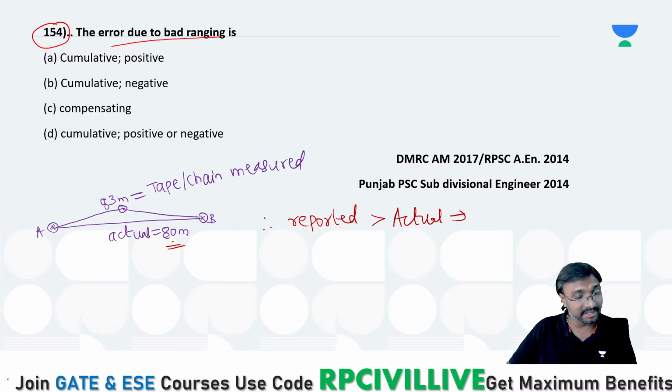80 meters is the actual distance between A and B. Because of this bad ranging, the intermediate ranging rod has come into the picture here, and it will be measured as 83 meters. So reported will be 83 meters, and actual will be 80 meters. Since the reported is greater than the actual, you are representing a 3 meter higher value, right? 3 meters higher means it is a positive error only. Always it is a positive error only, right?